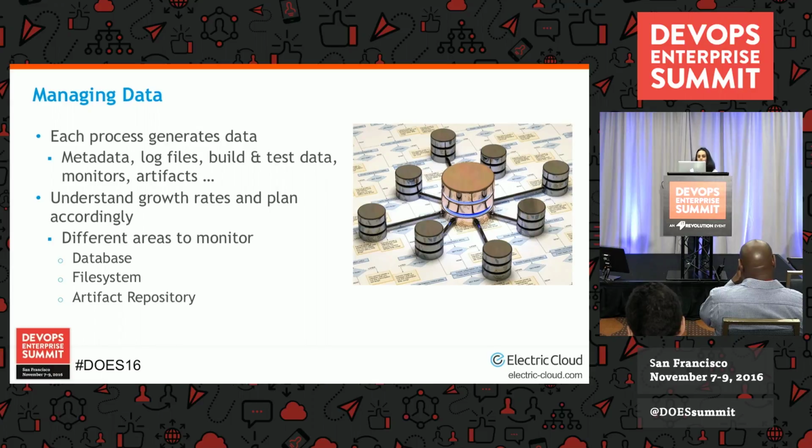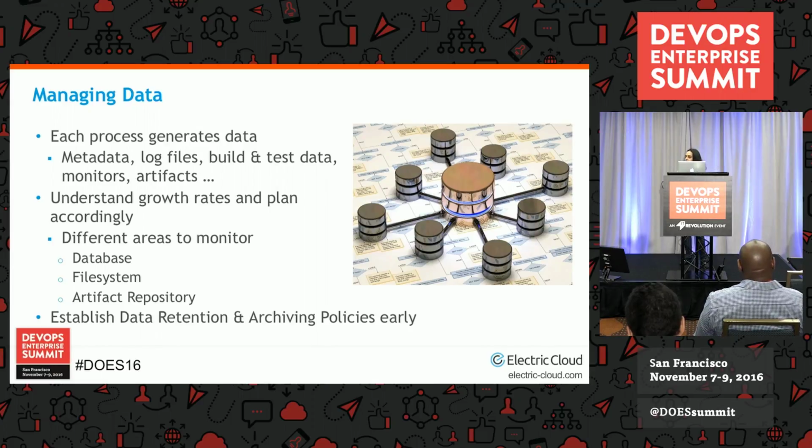Beyond that, it's really imperative to establish a data retention and archiving policy early on. Based on your business needs, you decide how many months or how many years of data you need to keep, and then put the right cleanup, the right archiving in place, so you have the data required for any auditing, but you're able to clean it up and not run out of space.